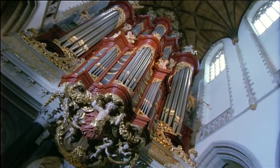Jos van der Kooi holds the prestigious post of organist here in Haarlem. Jos, many famous people have been to visit this organ. Why has it become so famous? It was a famous organ right from the moment it had been completed. Big organ, big sound, and a great visual impact. A beautiful church. It makes a very good ensemble for the ear and for the eye.